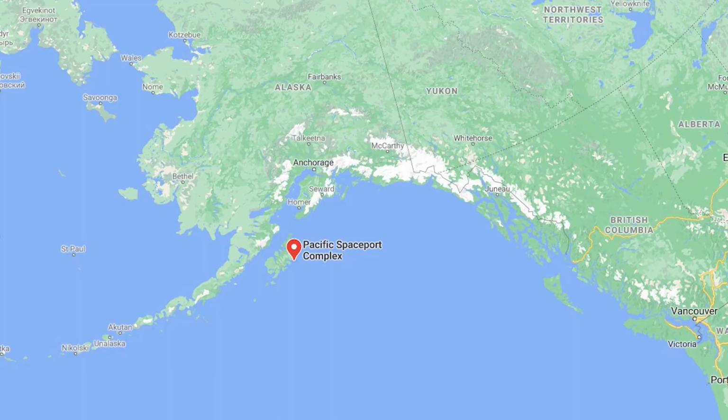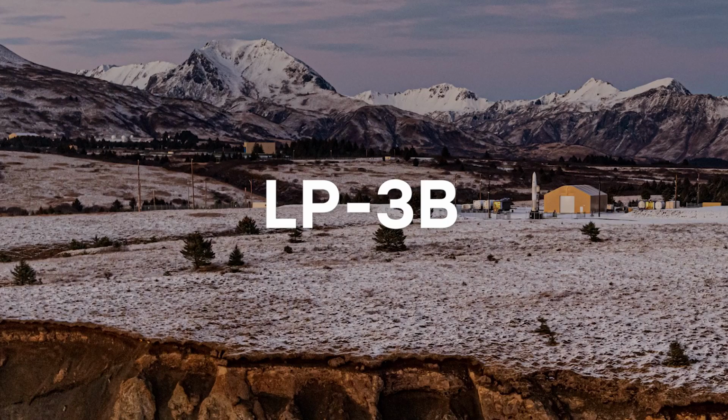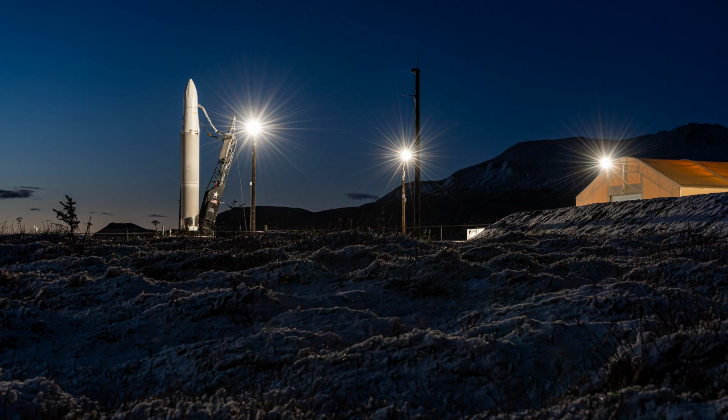They were launching this rocket out of Kodiak, Alaska, out of the Pacific Spaceport Complex, specifically from pad LP-3B. Now this launch was only their second attempt at making it to orbit, so considering how far they got, that is very impressive for a second attempt.